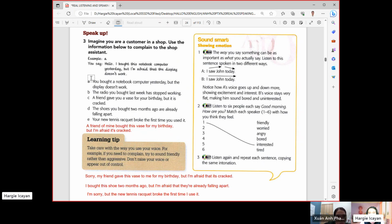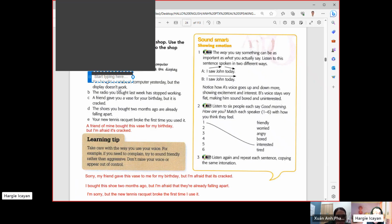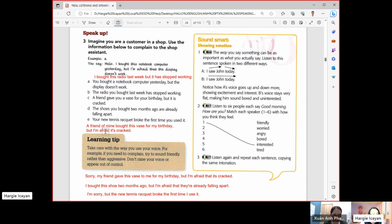Oh, we have to write our answer, right? So the radio you bought. Okay, you were going to say, I bought this radio last week, but it has stopped working. Okay? Yes. And then letter C.